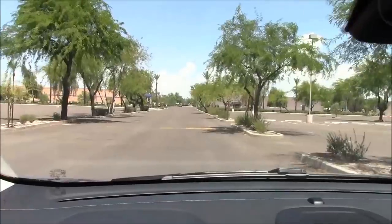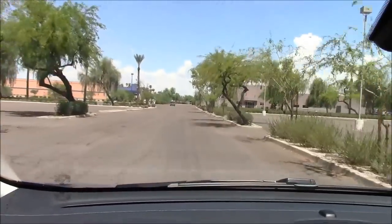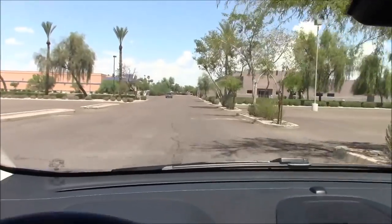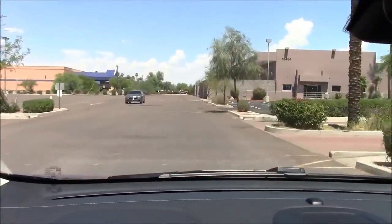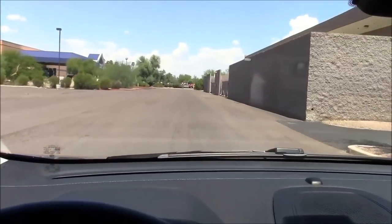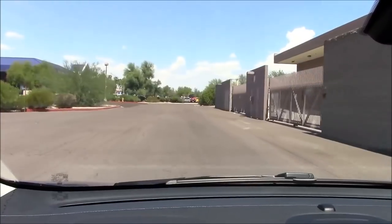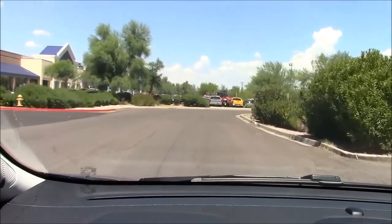25 miles per hour. Not bad. Didn't really feel it. Now we're at 30 miles per hour. Reasonably quiet. Here comes the big nasty bump. Not bad at all, really. I've had bigger vehicles that did far worse.